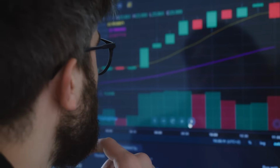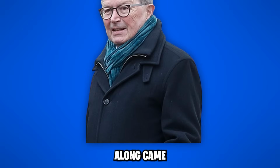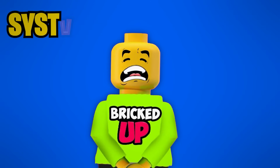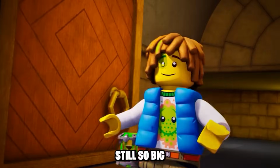LEGO stock skyrocketed, but they were also making better sets for the fans of LEGO, with them rapidly growing a cult following. Then along came a man known as Kurt Christensen, who revolutionized LEGO, introducing a new design fundamental known as the system within a system. System within a system is largely the reason LEGO is still so big nowadays.